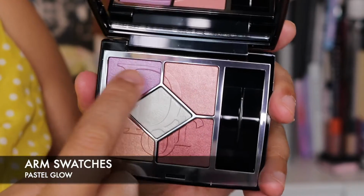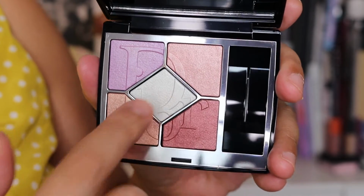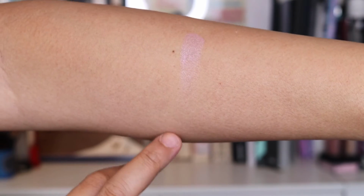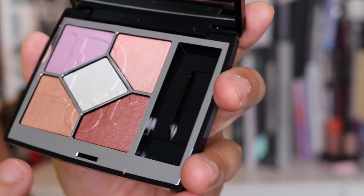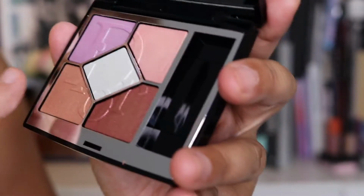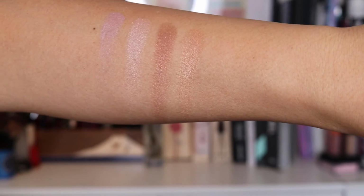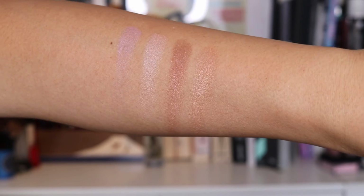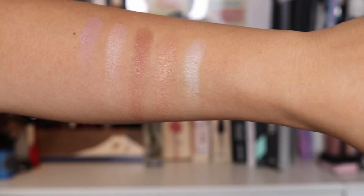So let's start with a quick arm swatch. We'll start with here, going across here, and then ending up with the colour in the middle. So that's that light mauve or lilac shade. I'm going to go into this peachy colour. Then this colour here at the bottom, right, which is kind of like a gorgeous browny bronzy colour. Then we're going to move into this shade on the end here. Very pretty. It's kind of like a light brown shade there. And then finally we're going to go into this middle shade here, which is that pop of white. Pretty.